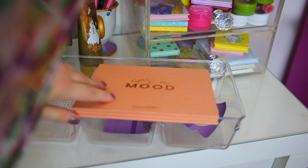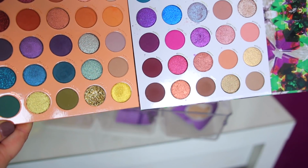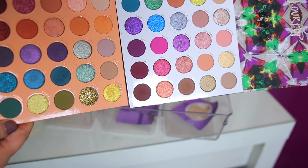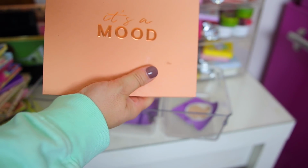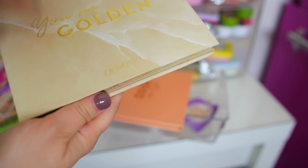Comparing it to the Jewel, I feel like they're kind of similar, honestly. Here's what they look like next to each other. Sorry, this is a little weird angle here, but they're just kind of similar to me. I don't think I need both. I will keep the It's a Mood and declutter Jewel. And I'm gonna also declutter Your Golden as well.